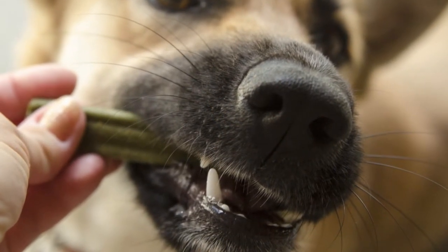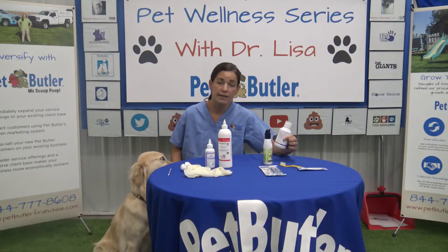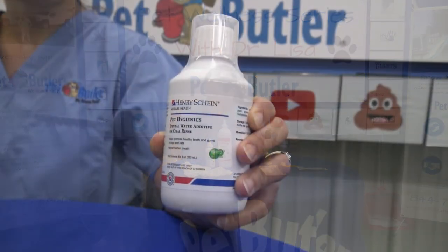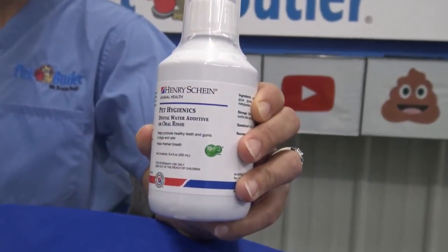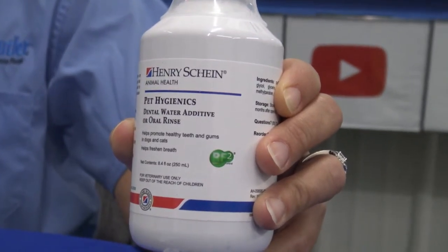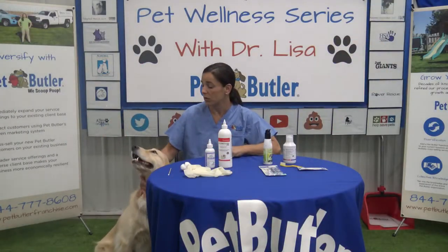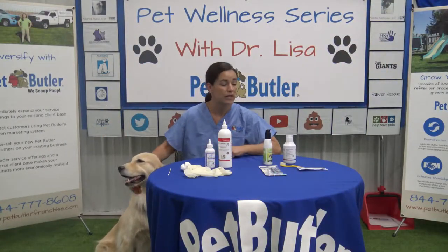We also advocate using an oral rinse that can be squirted along the gum line, and this helps to kill any bacteria, preventing the advancement of the plaque and calculus development. Or you can add it to their water bowl, and that low level of antimicrobial again helps to thwart the growth of the oral bacteria.